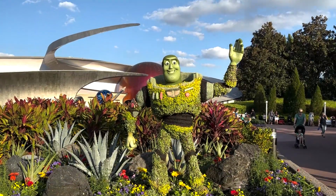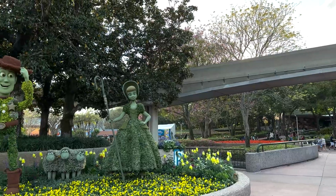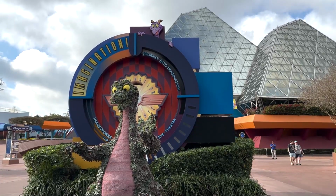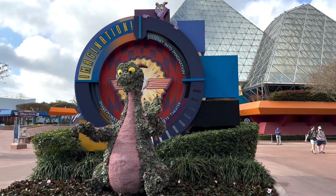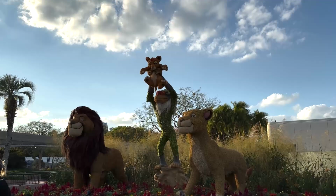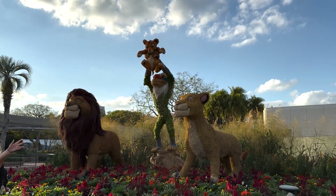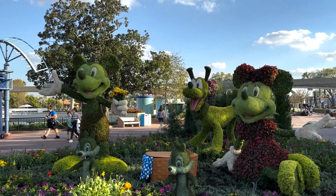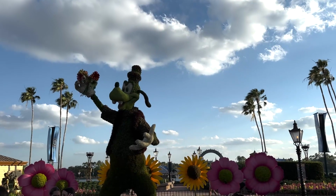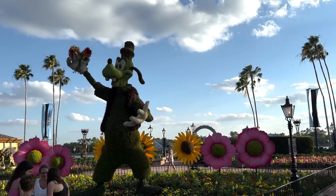Buzz Lightyear is back in front of Mission Space. Outside of the Land Pavilion, back again is Woody and Bo Peep and her sheep. Figment is back right in front of his ride at Journey into Imagination. Across from Journey into Imagination, we have Timon and Pumbaa, and then next to them are the rest of the Lion King topiaries. Mickey, Minnie, Pluto, Chip, and Dale are on the bridge to World Showcase. Giant Goofy has been moved to World Showcase at the end of the bridge.